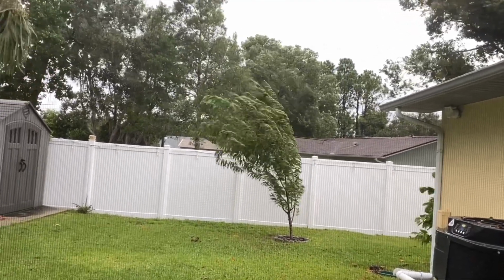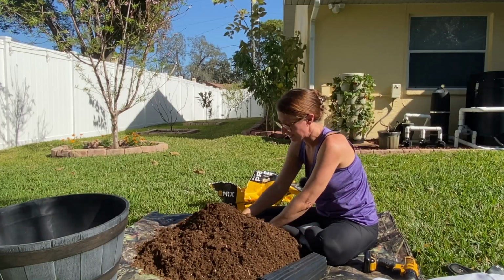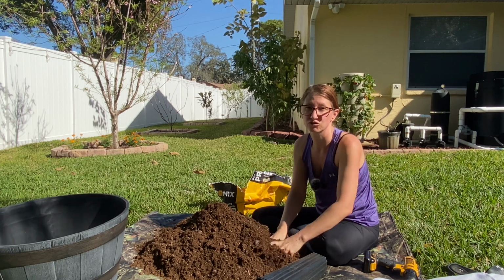And I don't want them being ripped out of the ground and taken away by the next hurricane. So I stick to winter for non-tropicals and spring for tropicals.